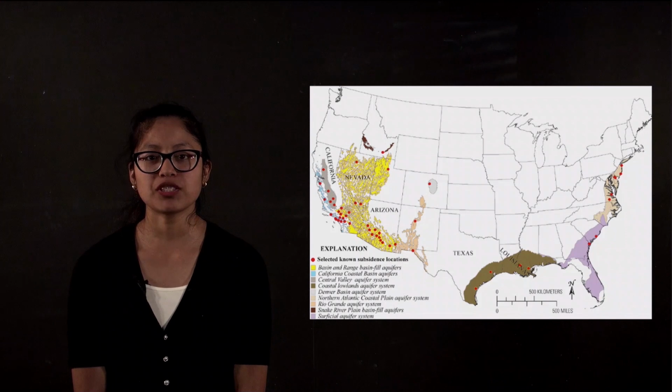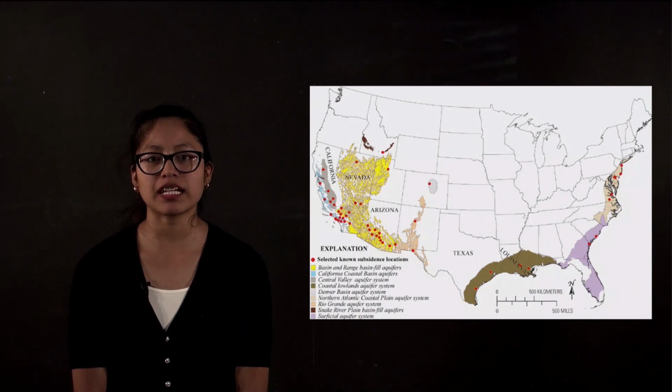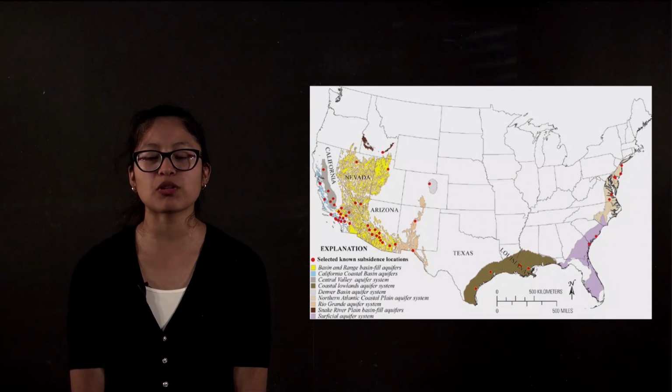This map shows aquifers in the United States. Each dot represents known areas of land subsidence, most prominently in California and Nevada, but also in the coastal regions of Texas and Louisiana. This global water crisis has caught the attention of many people, including scientists, who have been developing new strategies for water purification.